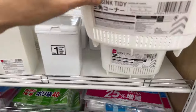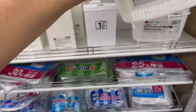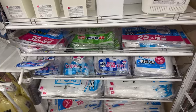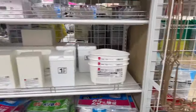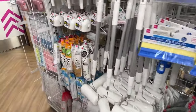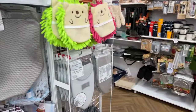Sink tidy. Oh, this is kind of cute. We have a stainless, kind of big farm sink. I think they're called farm sinks. And I'm kind of looking for some options for that. I kind of want to put something in the bottom of it. Sometimes it seems like the kids are wrestling around with the dishes a little bit, and I just don't want it to get scratched up, you know? Please do not test our products. Yeah, it has so much, Justine.